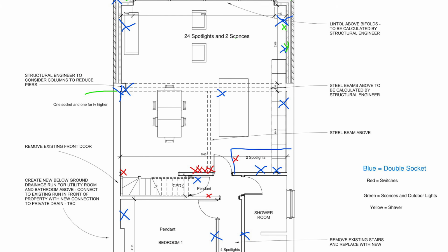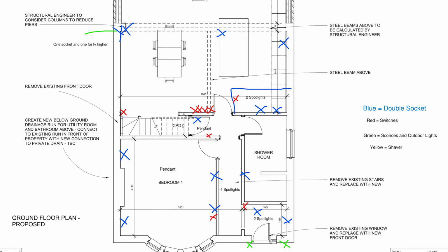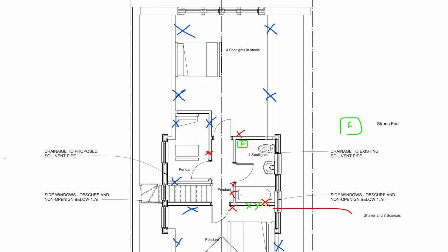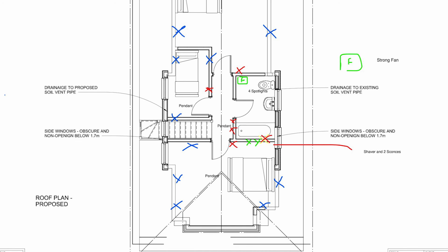So we sat down beforehand and did this little sketch. Honestly, nothing too technical. We used blue, red and green. We used green as wall lights and sconces and outdoor lights. Red was, I think, switches on the wall, and blue is the double sockets that we want everywhere, and we just crisscrossed it out, sent it as a reference. But realistically, the electrician has probably got more experience in this and is probably going to pick up on areas that you've missed or things that you haven't thought about.